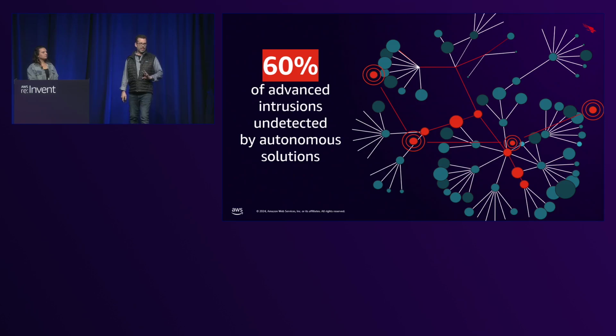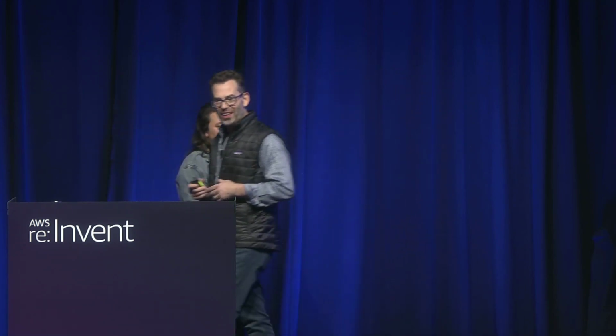Now, the scariest thing that I learned preparing for this talk is that up to 60% of advanced intrusions are undetected by autonomous solutions. So obviously automation is critical to driving speed and expanding the capabilities of human investigators, but autonomous only is missing these sophisticated interactive hands-on keyboard attacks. Now we're going to get a little bit more into the details, and Mariah's going to talk about tales from the front lines.